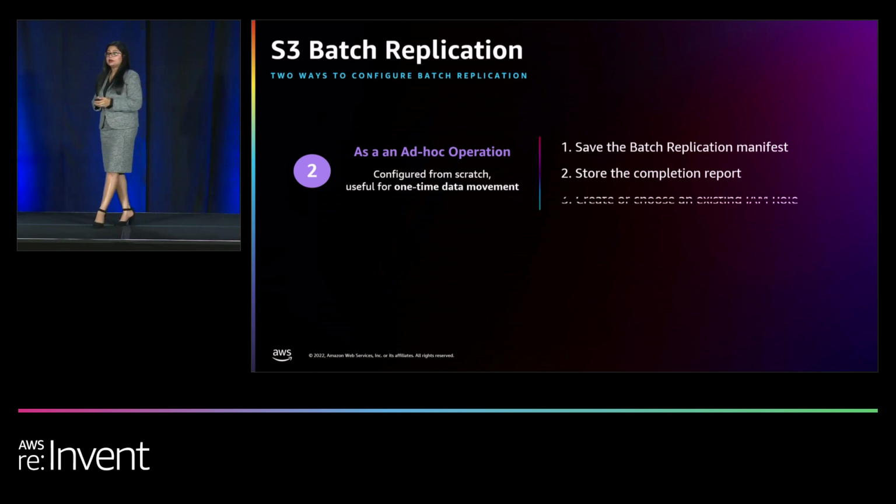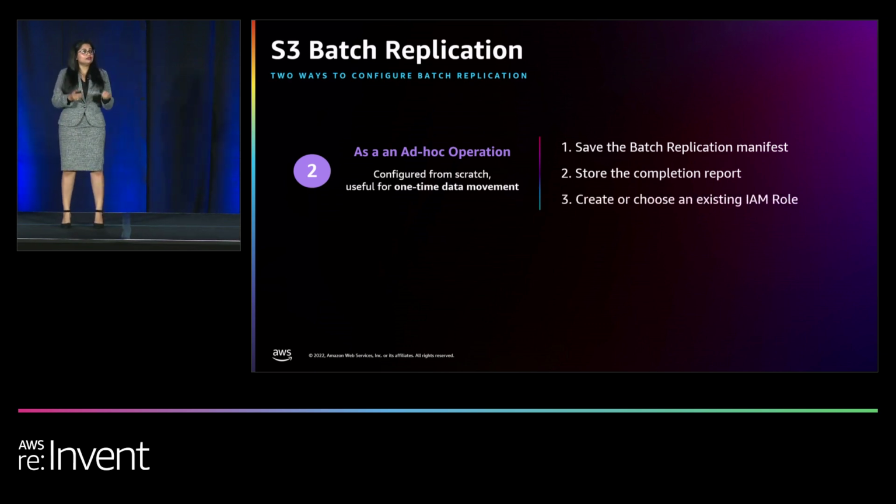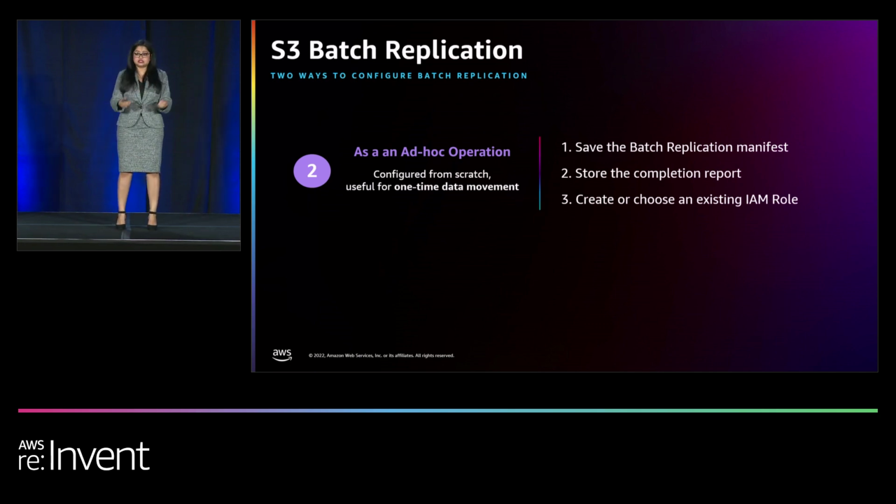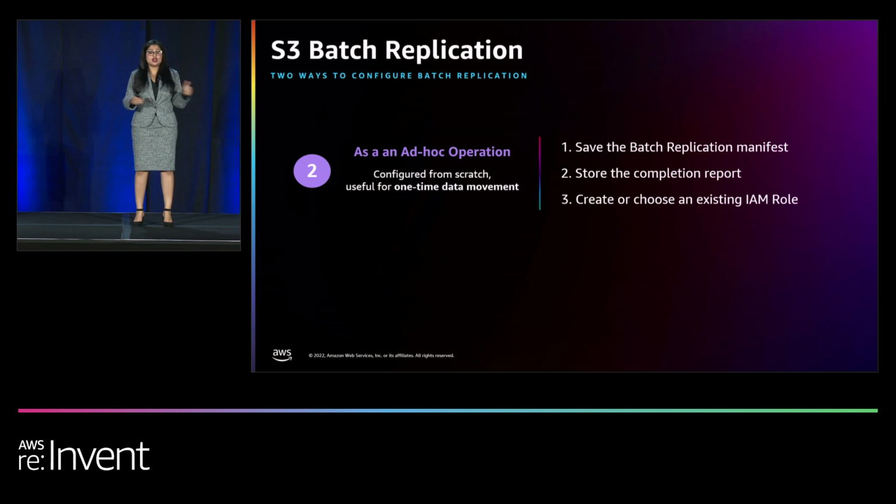The final step in this process is to give batch operations the required permissions to replicate objects for you. To do this, you can create a new IAM role using the single-click option from the batch operations console, or you can choose from an existing IAM role that batch operations can assume in your account. And that's it. With these 3 simple steps, you're now ready to run your batch replication job.